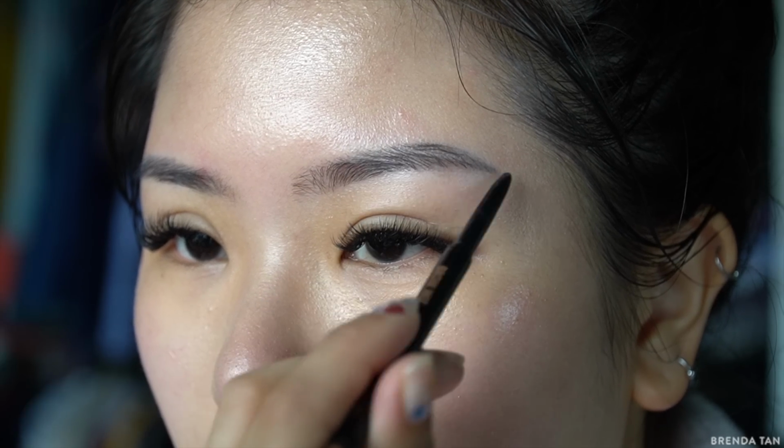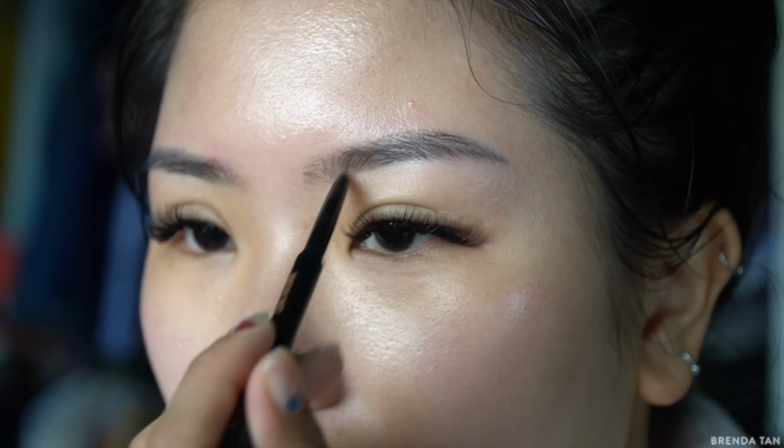Usually when I'm just home, I'm meeting friends and I'm not really shooting or filming or doing anything crazy, I just keep to a very, very basic sort of 5 to 10 minute makeup routine. So I just put on a little bit of concealer, maybe fill in my brows a bit. Very simple, very natural sort of makeup.